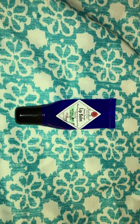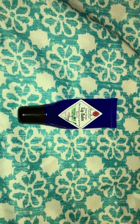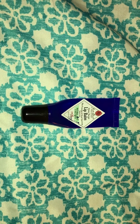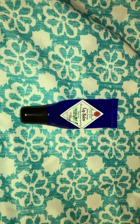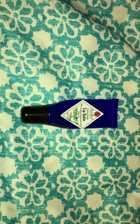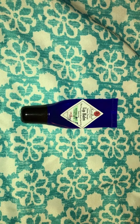I had heard a lot of good reviews on it, so I wanted to go ahead and give it a try. I really, really like this lip balm, and I'm always really excited when I finish a lip balm because they take a really long time to go through. And I don't have lip balm empties in my empties super often. I usually only have like one lip balm empty every few months because they do take so long to use, and I usually throw out my lip balms long before I ever finish them.